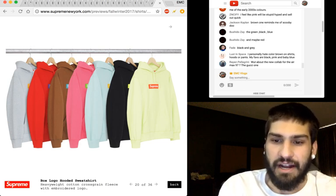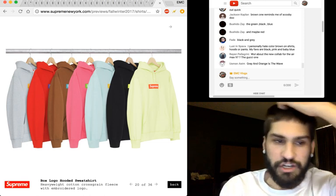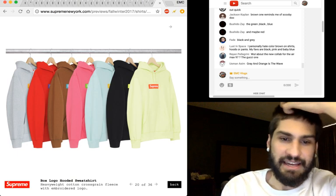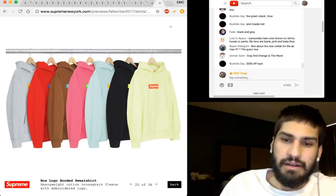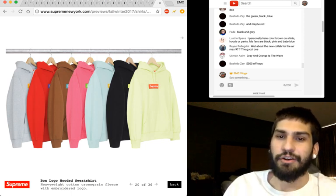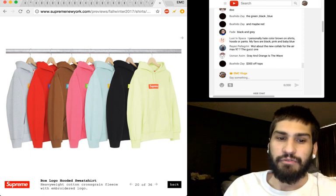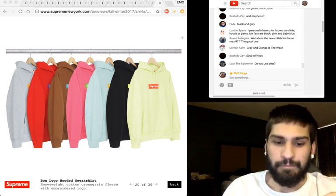I personally hate the color brown on shirts, hooded pants. My favorite is black, pink, and baby blue. Gray and orange is a wave. Yeah, a lot of people, just from $300 off tops, I feel like they're going to be closer to $500 to $600 just because of these colorways. Like I said, they're crazy. It's not like they've released them before. I mean, they might have, but they're really old. Do you use bots? I've never used a bot before. I've had friends that have used bots and they work. I've had friends that have used bots and they don't work.